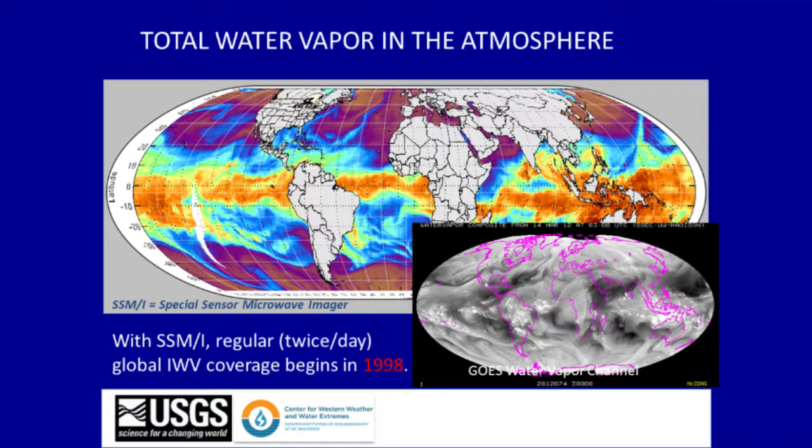So this is a microwave view of water vapor, and that one's an infrared version. And when we look at this, we start to see in the tropics big, broad areas of warm colors, which are lots of water vapor. Outside the tropics, we see much less water vapor, big surprise. But what we see are these tendrils of high water vapor.